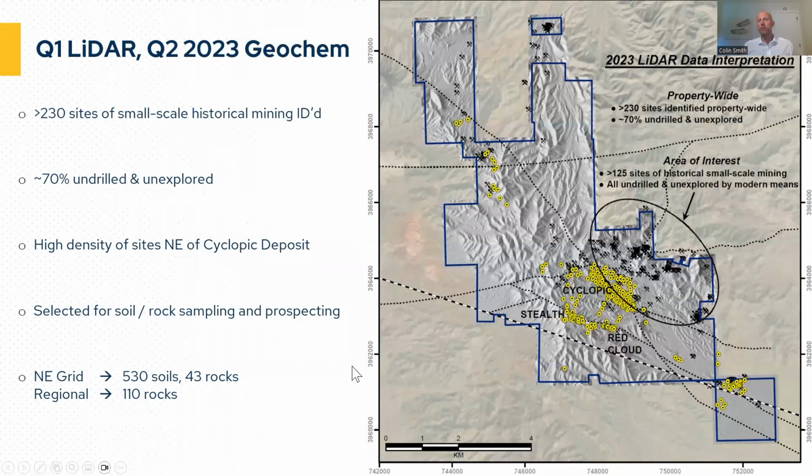Now, where did we sample and why? What we're looking at on the map on the right-hand side are the project tenements as they are today. All property drill holes are in yellow dots. And what you're seeing is a base map within the claims. That's the data from a 2023 LiDAR survey, which we flew at Gold Basin in Q1 of this year.